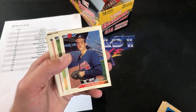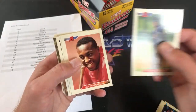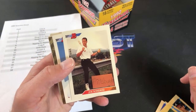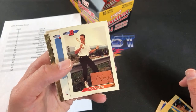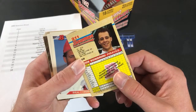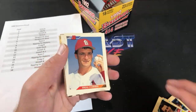There's a Smoltz. Frankie Rodriguez. Wes Chamberlain. That's a funny card. Joe Sondrini. I do not remember Joe Sondrini at all, but I guess he played for the Buccos. It's a pretty funny looking card. Yeah, drafted by the Pirates, 1990. Can't say that I've ever heard of him.